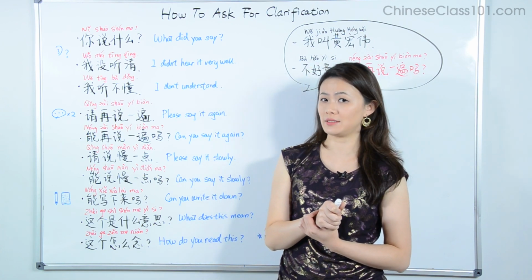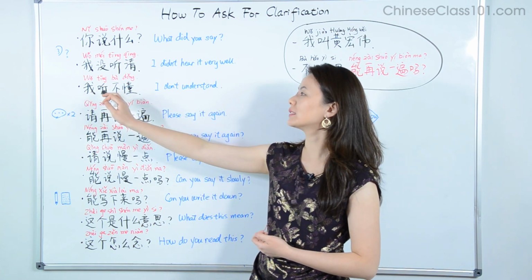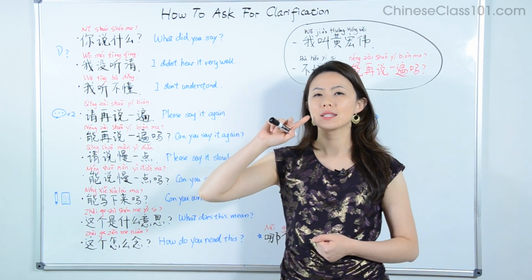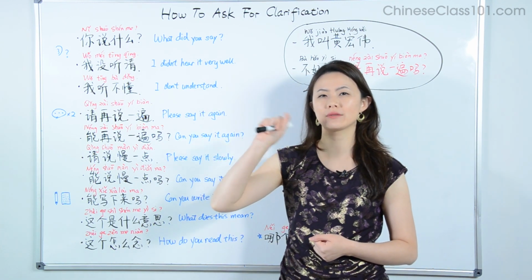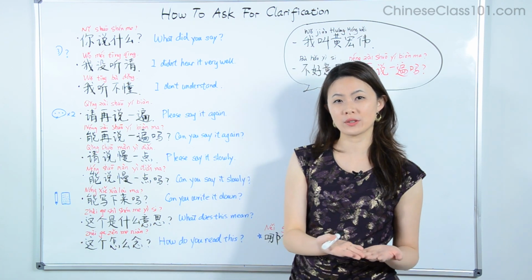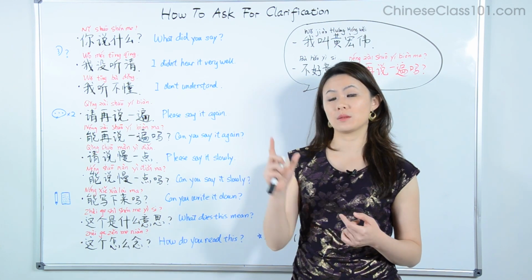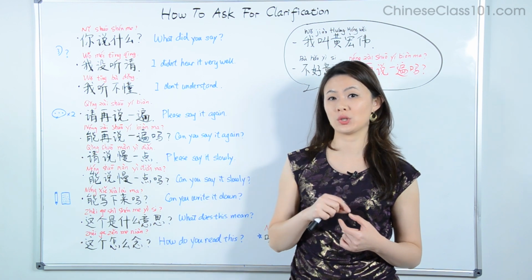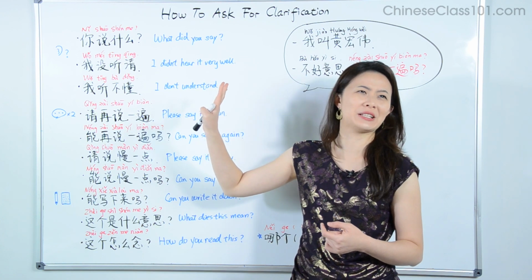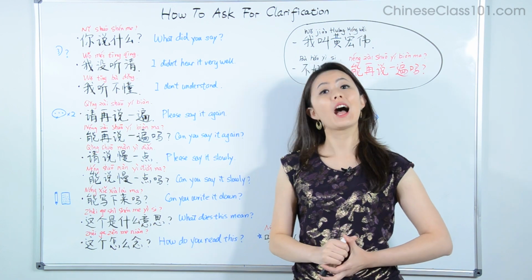Okay, the third one 我听不懂. 我听不懂 is probably something you have seen in a Chinese survival phrases handbook or cheat sheet. So suppose you're a foreigner who's traveling to China and you don't speak the language yet, and some Chinese person just started speaking Chinese to you, you can use this phrase. 我听不懂, I don't understand. Please don't speak Chinese to me.